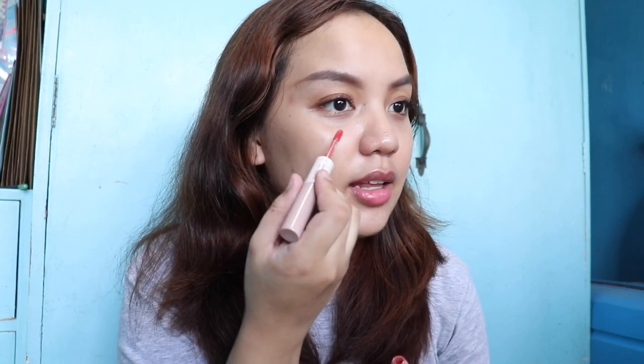I will be using the matte side para gawing parang cheek tint, ganun. Because this product, you can use this on your cheeks, on your eyes, and on your lips. So, ganyan lang muna kakonti yung ilalagay ko. And let's see kung gaano ba ka-pigmented ito. Oh my. Blendable naman. Yeah, it's very blendable. Ayan o. And wala siyang naiiwan na parang dot kung saan ko man in-apply.